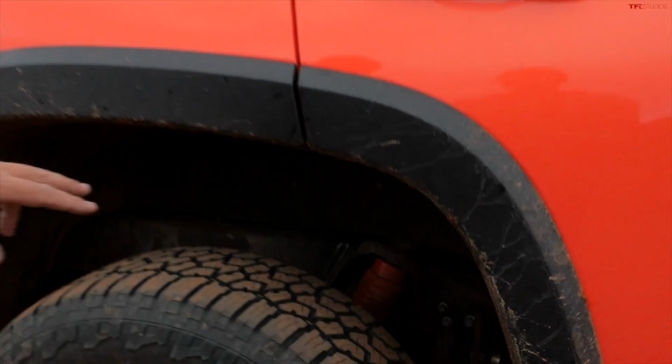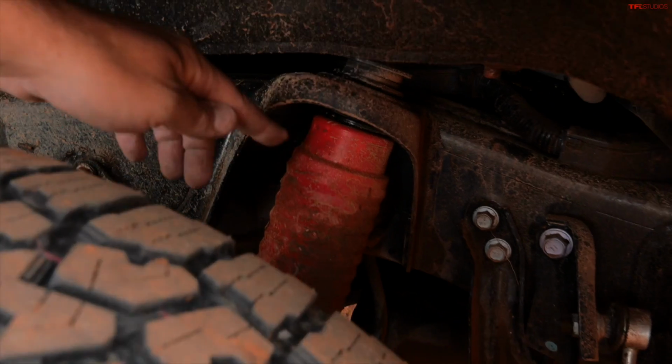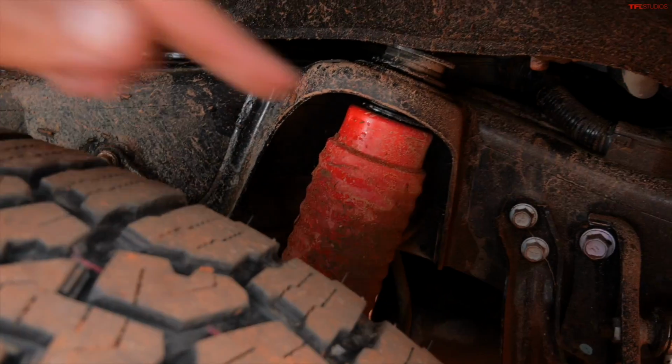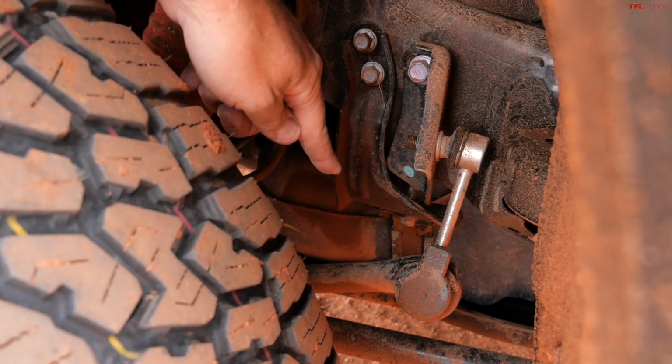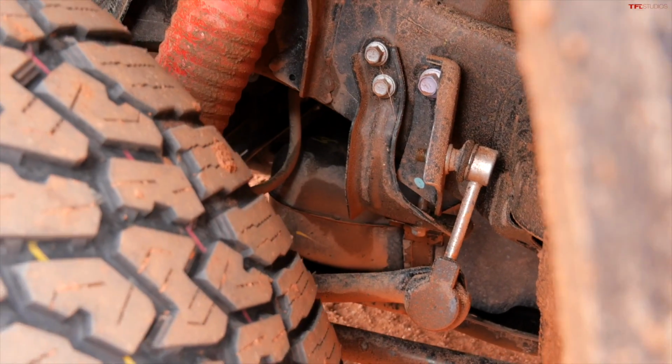Yeah, you open it while I show the suspension. So you can kind of see the Fox rear shock here. You could also see the multi-link rear suspension. You can see the fuel tank on the passenger side with a skid plate.